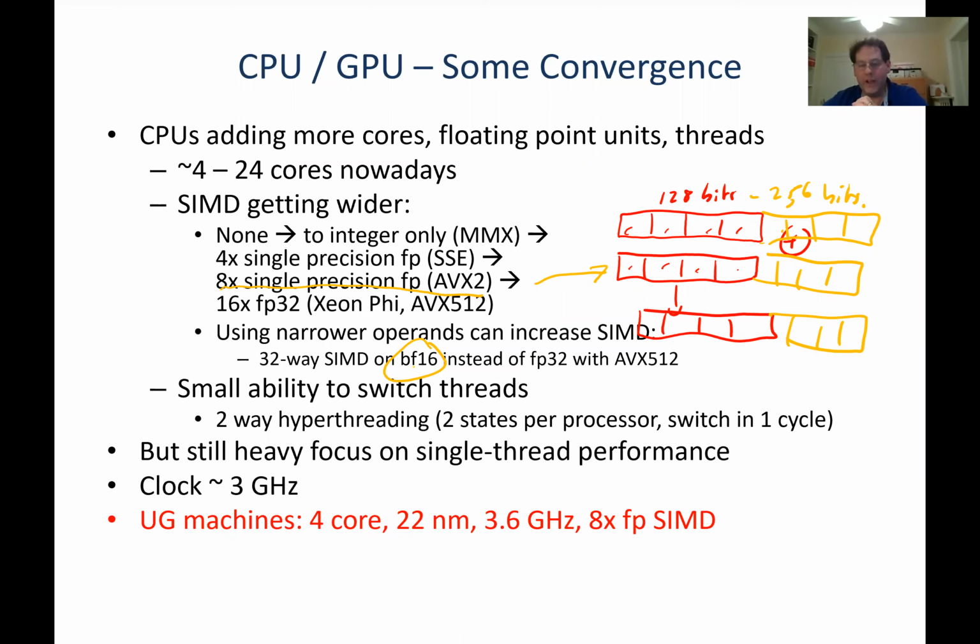If one thread doesn't have that many instructions, or maybe any instructions that are ready to execute because they're all waiting for data, maybe the other thread does. That is a throughput computing concept. Have multiple threads, so if one of them can't make progress, do something on the other one. But CPUs are using it much less than GPUs.